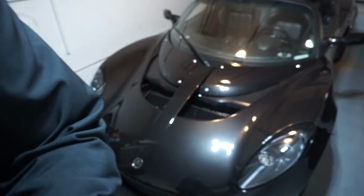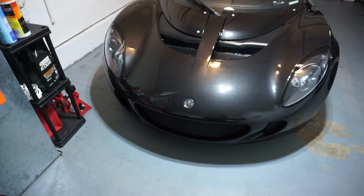And then this one, I'm just going to leave it kind of like a paperweight or my show car. I'm not going to ever daily drive this. It's just cool to have in my garage, especially since these are my dream car.